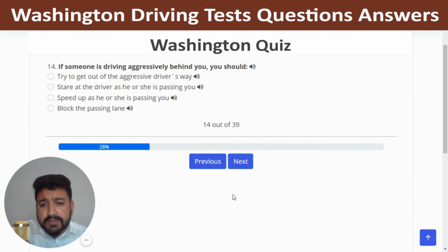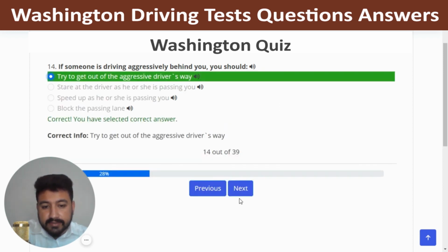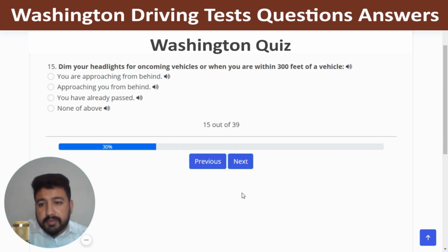And next. If someone is driving aggressively behind you, you should, so you can choose the first option, which is try to get off the aggressive driver's way. So I'm going to click on the first option, correct, and next. The 15th question is dim your headlights for oncoming vehicles or when you are within 300 feet of a vehicle. So the right answer is the first one, which is you are approaching from behind.